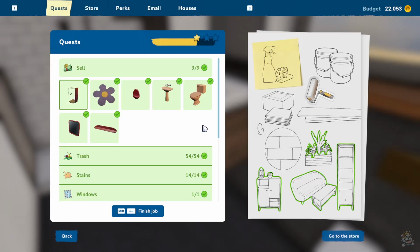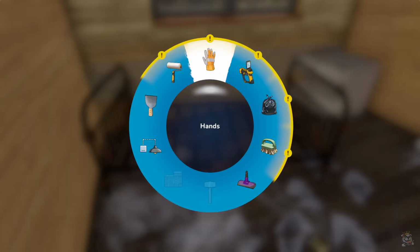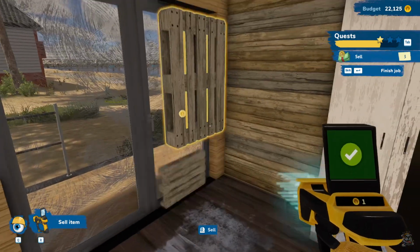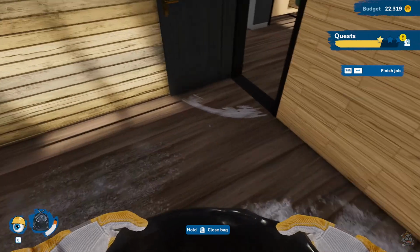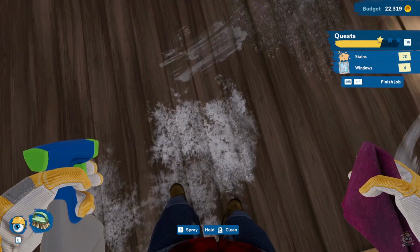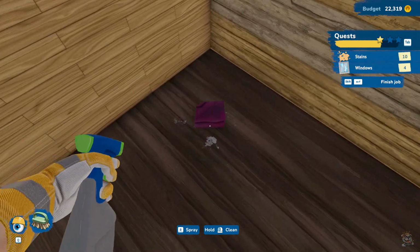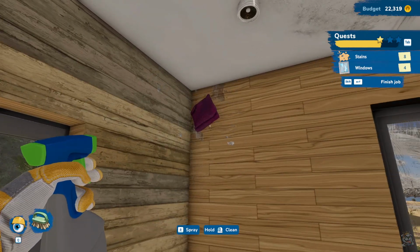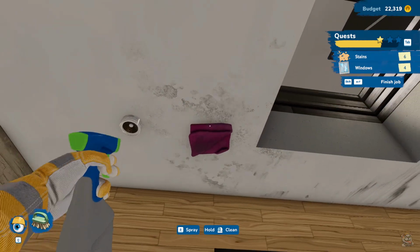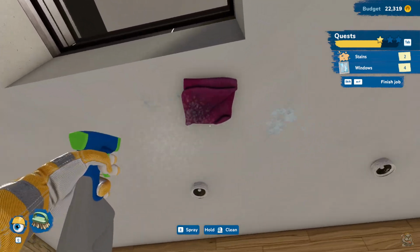Oh, that's beautiful. That is beautiful. We're at one star, though, so we got more to do. We have much more to do. All right, this next room over here was pretty messy. Oi! Okay. Stains. Oof. Three stains left. Two. One.